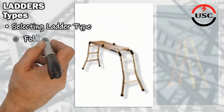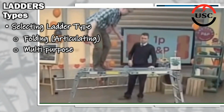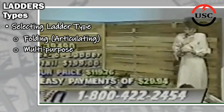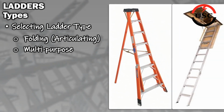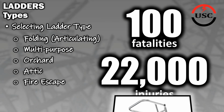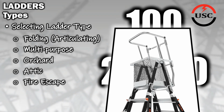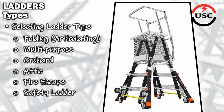There's the folding or articulating ladder, as well as the multi-purpose ladder. Something to keep in mind with these specialty ladders is that just because you think you can do something with them doesn't mean you should try. Bringing up the rear, we have the very specialized ladders that we don't expect to encounter a whole lot in our type of workplace. The orchard ladder, the attic ladder, as well as the fire escape ladder. And with over 100 ladder fatalities and 22,000 ladder injuries every year, you can pretty much guess what prompted the design and manufacture of this, the safety ladder. Let's face it, if you get hurt on this ladder, it's either because you wanted to get hurt or you were trying to move it.